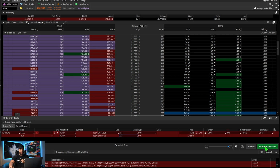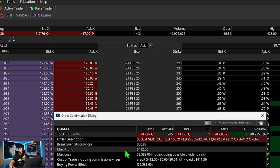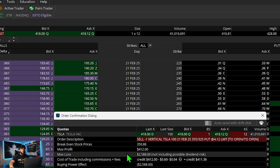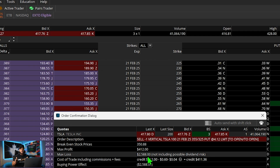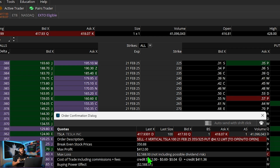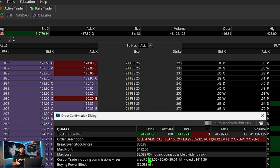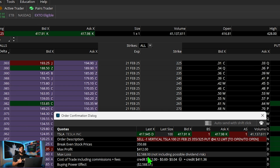So if we go ahead and hit confirm, if we take a look right here, we can see that our max profit from doing just one contract of this trade will be $412. And below our max loss would be $2,588. And that is because the width of our spreads was $30. And then we times that by 100, which will get us 3,000. And then you minus the premium that you received, which was 412. And that gets us to a max loss of 2,588. And because we selected a delta of 0.15, we have about an 85% chance of making money on this trade.